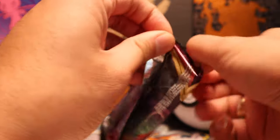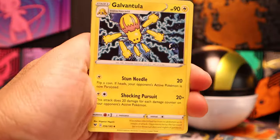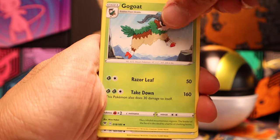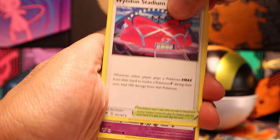If we keep getting more Vivid Voltage in here, I would sure as hell hope that we get a Pikachu of sorts. I would much love a Hyper Rare Pikachu so we can get rid of the hunt, but for now, we'd be hunting. Galvantula, are you scared of spiders? I'm not. Are you scared of goats? Their eyes are kind of creepy.